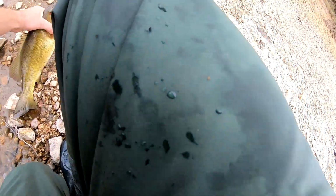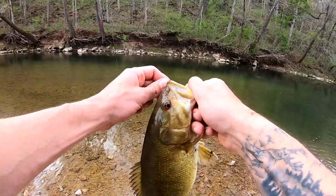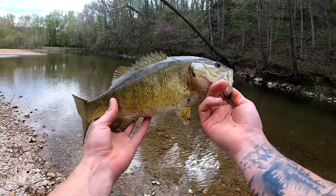Oh, another good one, guys. Another solid, probably 16, 17 incher. He was sitting right there where I missed that one earlier. This is probably him that hit the swimmer. I threw this back. He was all about it.